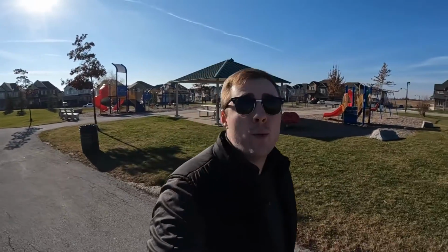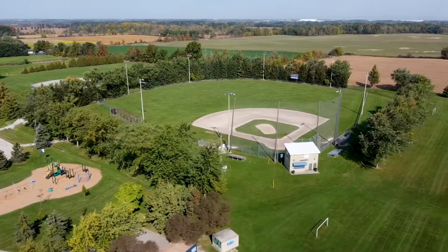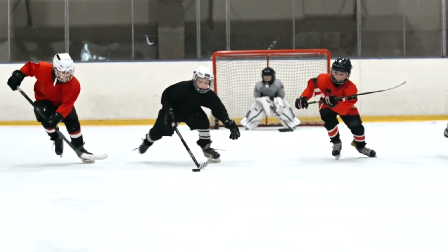And then off to the west side, you're going to find the Glenbrook Sports Complex that has a variety of different soccer fields, baseball diamonds, as well as an arena for your kids to go play those ice hockey games. And close by all these different community parks, you're going to find a variety of schools to choose from.